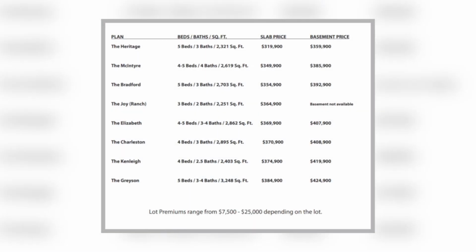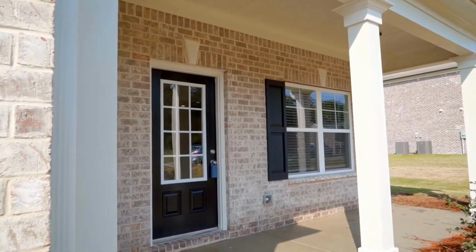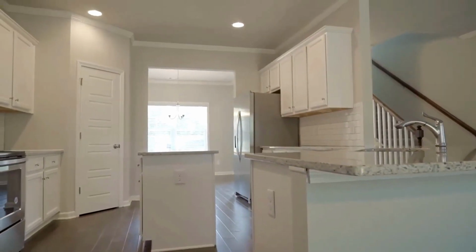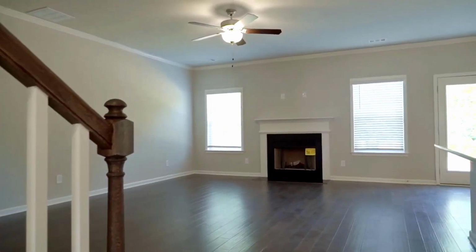Now, homes in this community are going to range anywhere between $320,000 all the way up to $384,000 without a basement, and of course you're looking at between $359,000 and $424,000 with the basement. I say all these prices with an asterisk at the time of filming this video. As we know, home prices continue to go up, and a little known fact, builders have a specific schedule that every time they sell 3 to 4 houses, guess what?